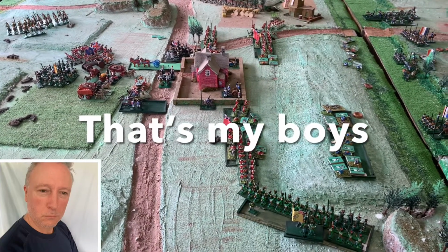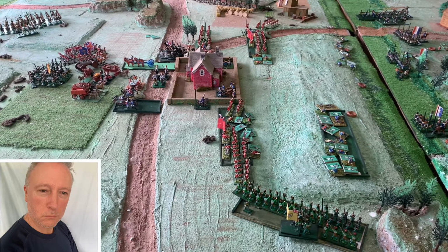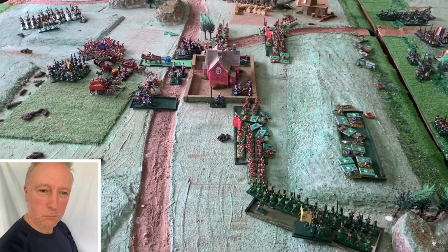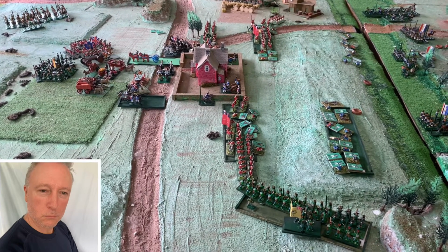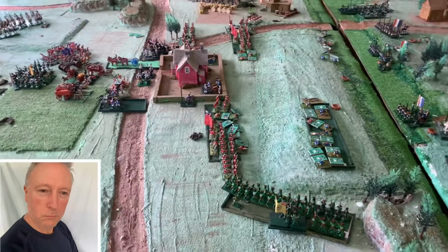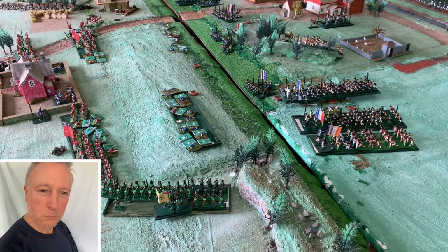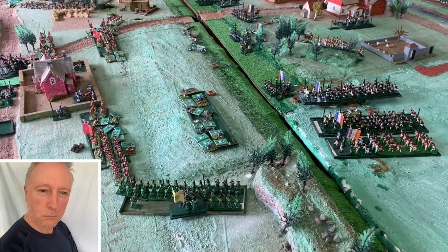So we will give the field, give is probably the wrong word, we will leave the field to the British. They have won the battle. They cannot chase us as they have no cavalry left and no horse gun. So we will retire in good order and regroup for another day. The battle is over.